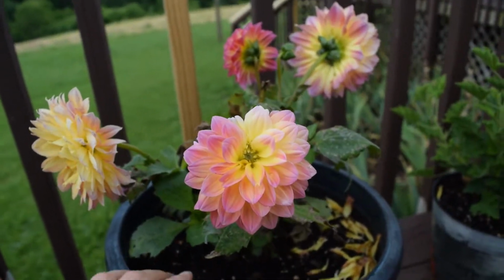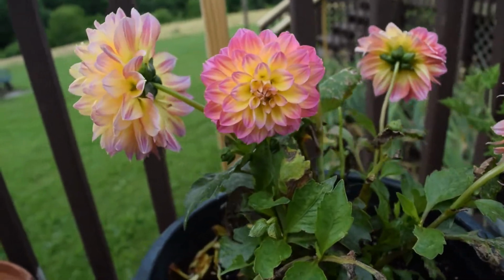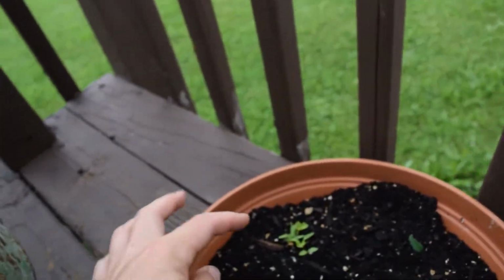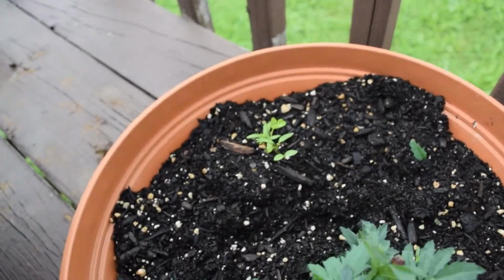The kale I've cooked a little bit on the stove and put in some eggs, and we've had it in salad, and I've even been freezing some of it to put in soups for the winter months. This is another dahlia. I need to come out here and clean up, but they are just some really pretty colors. And then I think this is my parsley that I planted, and it's starting to come along.